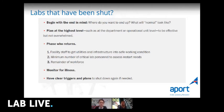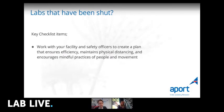Minimum number of critical lab personnel to assess restart needs, a remainder of workforce, and also we've got to tie all of this in with monitoring and managing people that potentially will test positive for COVID-19, and obviously have a clear plan and trigger into what to do if that happens. And also, obviously, given what happened yesterday, and obviously we're not talking about full lockdown like we had in March, but what do we need to think about if we had to shut down again if needed?